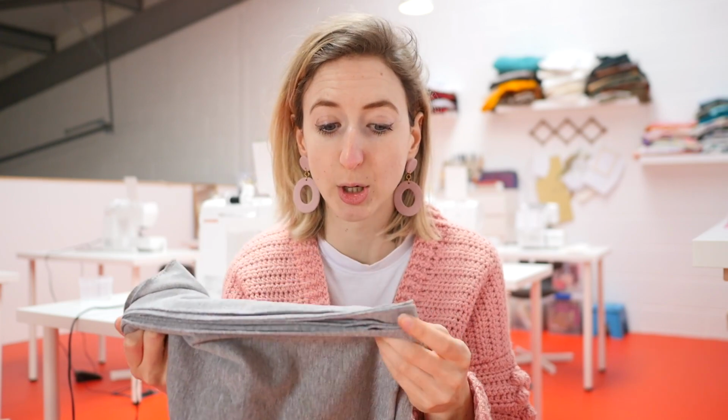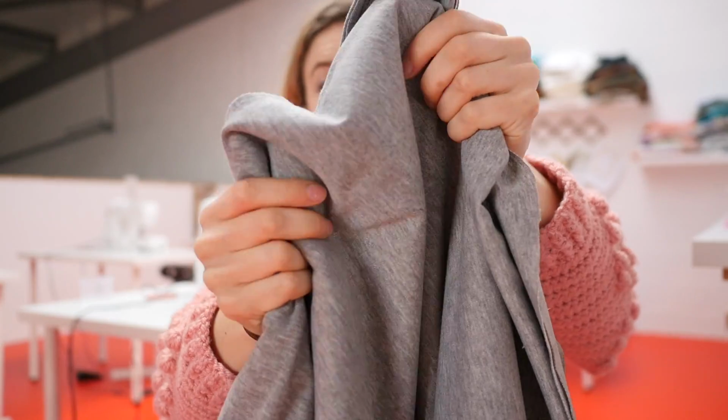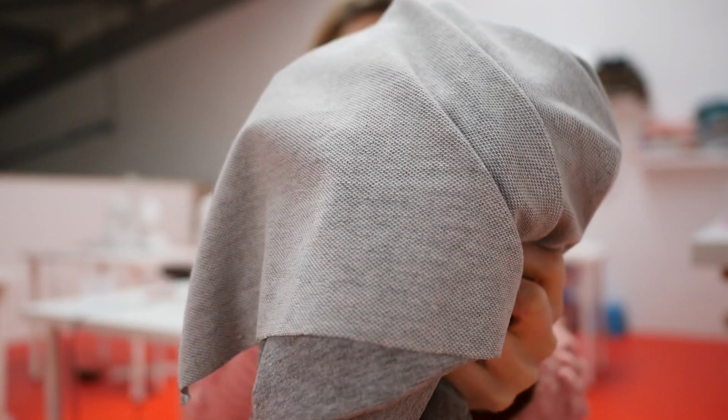Okay, another Minerva Crafts purchase. This time it's a fabric that I'm going to use for the Blogger Network posts, and it's this really beautiful loop back jersey. It's in plain grey, really lovely and soft, but the inside is loop backed, and it's got a lovely texture to it, not too thick, not too thin, and I'm planning on making a cool sweatshirt with this.